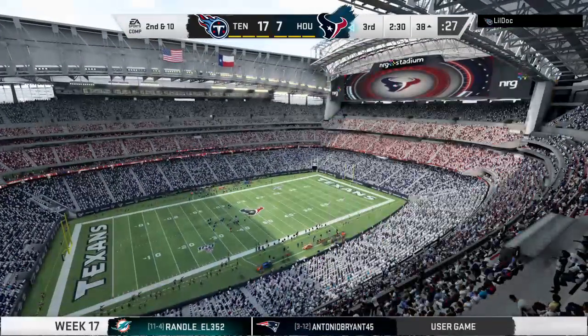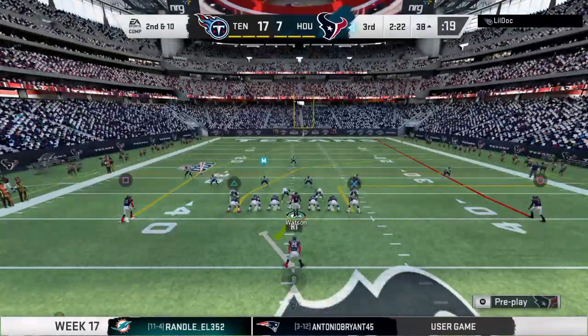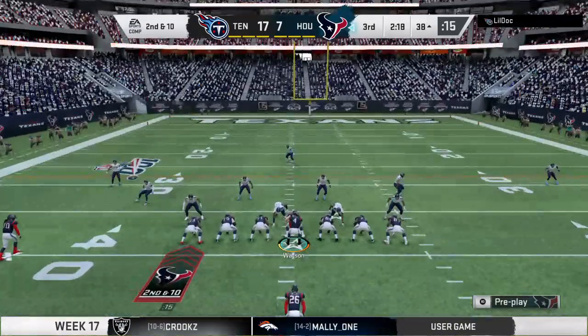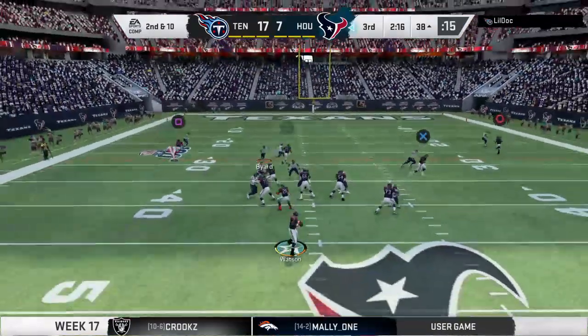In fact, before the game, he was talking to us, and he's like, hey, these pants make me look fat? And we said, nah, man, you're just a whole lot of guy. He is at well over 300 pounds.